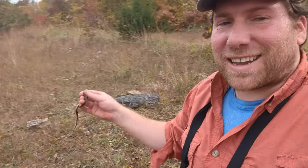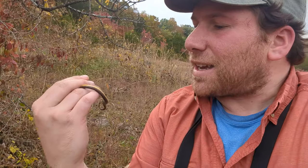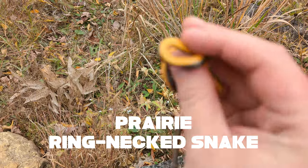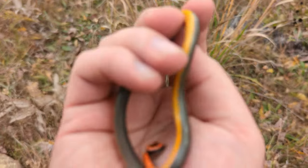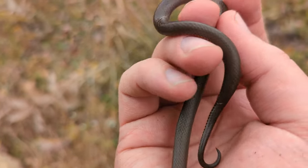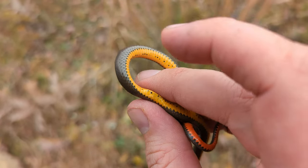Steve's all the way back there, but I'm going to go over and show him this lovely ringneck snake. We may even be able to figure out what subspecies it is. I'm not sure. This beautiful snake I just flipped is a prairie ringneck. You can see, if it'll focus for me, come on, there we go, that lovely bright belly that they have. And sometimes they'll show that lovely red on the tail.